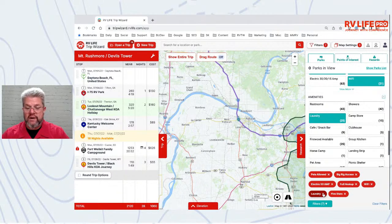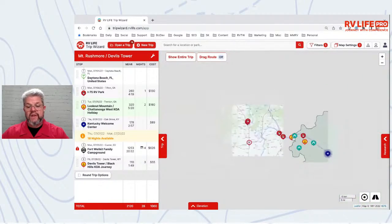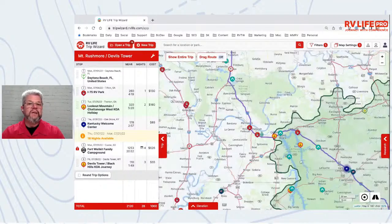I tell you what's killing me here. I can guarantee you, as we continue to knock things out, it's going to be the 5 stars. The minute we take 5 stars away, suddenly we've got more campgrounds here. So even with this big rig, 50 amp, full hookup, Wi-Fi and pets allowed, now we can come out and we can come back in, and we're going to see a broader selection.